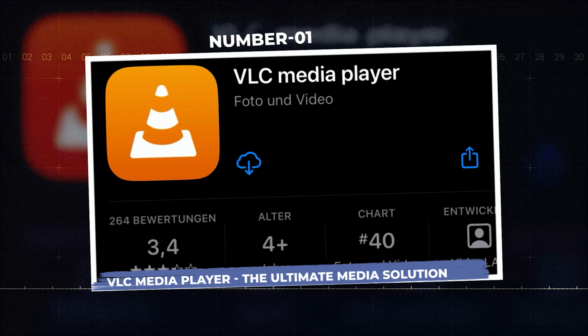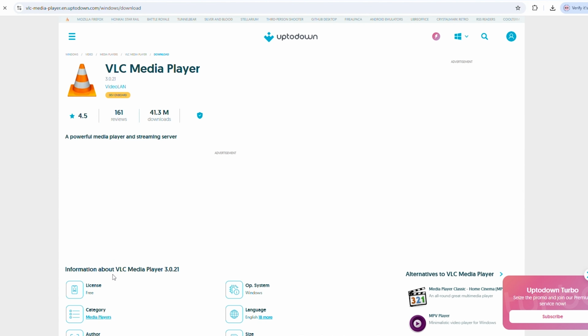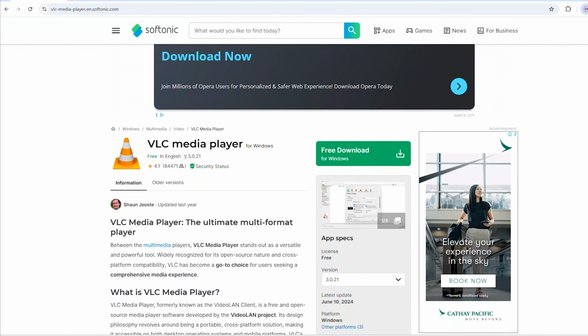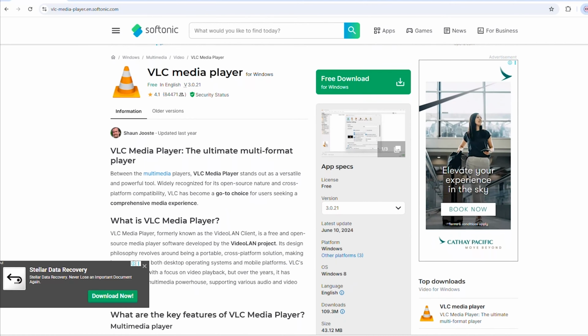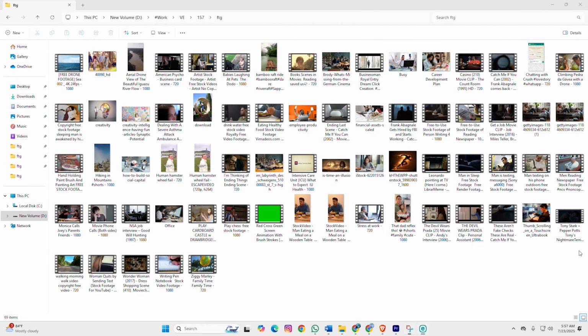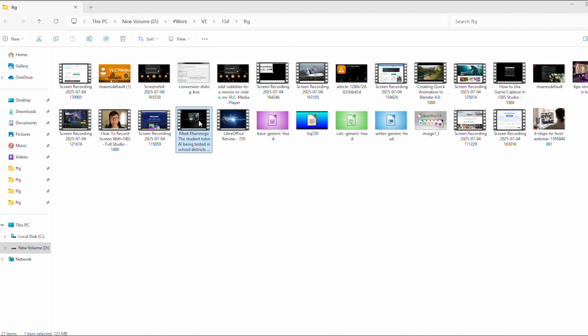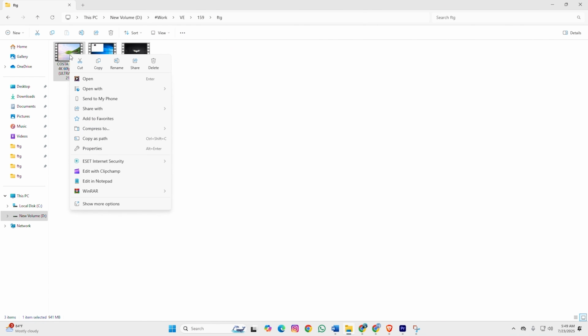1. VLC Media Player, the ultimate media solution. First up is VLC Media Player. And honestly, this might be the most essential free software ever created. Here's the thing, we've all been there. You download a video file, try to play it, and your computer says, nope, can't play this format. It's frustrating, right? VLC completely eliminates this problem.